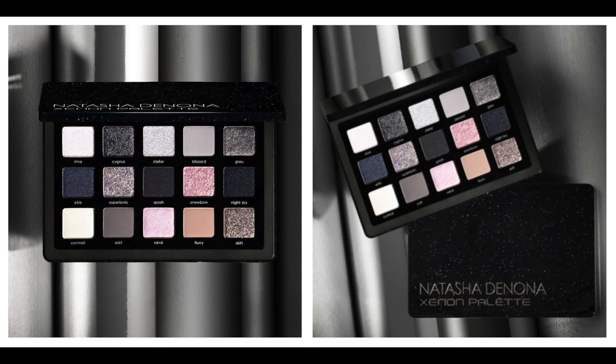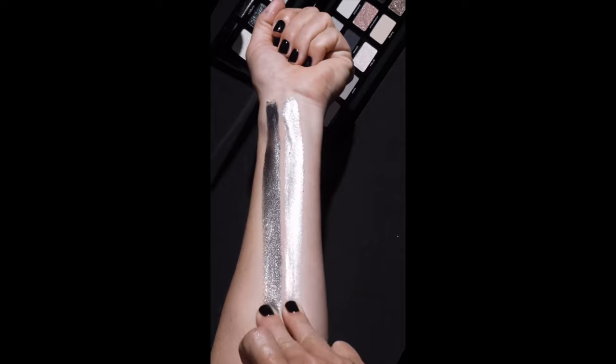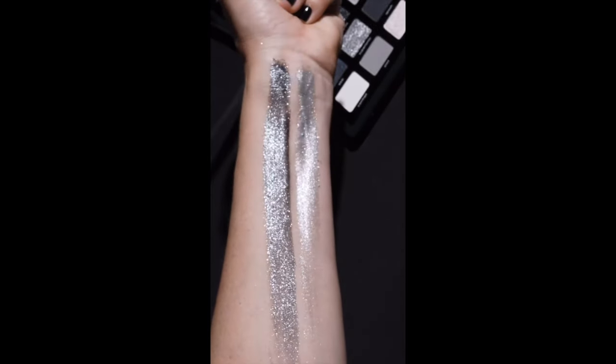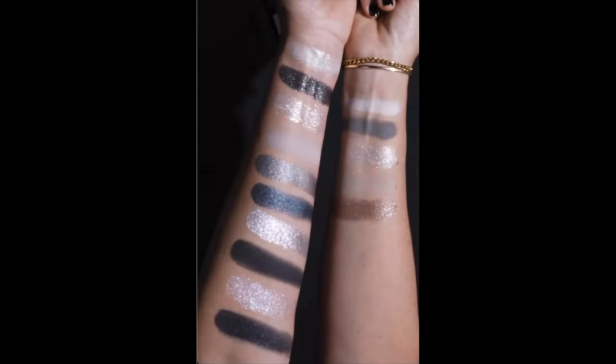And then, this is now no longer a leak. It's now properly official. It has happened. Natasha Denona has said, hey, this is part of our holiday collection. It's the Midi Xenon palette. We don't have any swatches as I'm currently filming, but if I've managed to get some in the interim, you'll probably be seeing them right now. It's launching October 23rd, so pretty darn soon, and it's going to be $69, but it's limited edition. Of course it is.